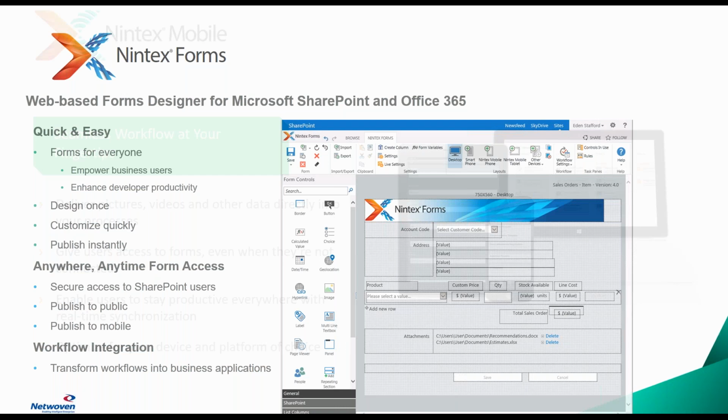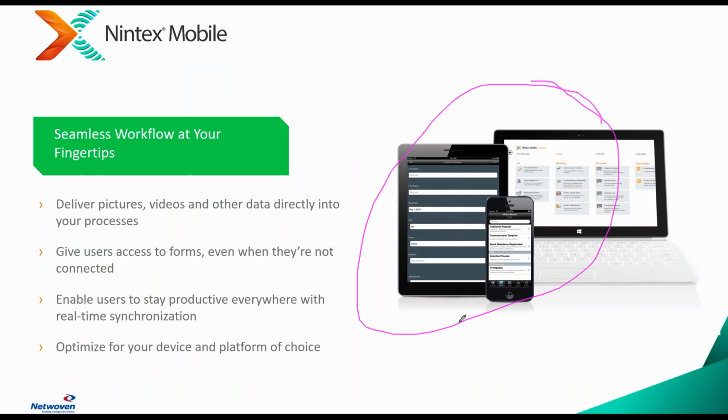Nintex Mobile, again, if you look on your phone and search for Nintex Mobile inside your app store, you'll see one of the really cool things about the Nintex Mobile application. Once you authenticate yourself, like I said, you will see the forms that have been published as mobile forms. It's as if you were at your desktop at work when you're really having the ability to do it on your mobile device. You can deliver pictures, videos, and other things direct into your process. So think about this. You're doing expense reports on an airplane because your wallet or purse is getting too big with the receipts. You can use your phone to take pictures of all your receipts. You can fill out your expense report, and you can do it without connectivity. And then once you get down on the ground with connectivity, you can submit that.